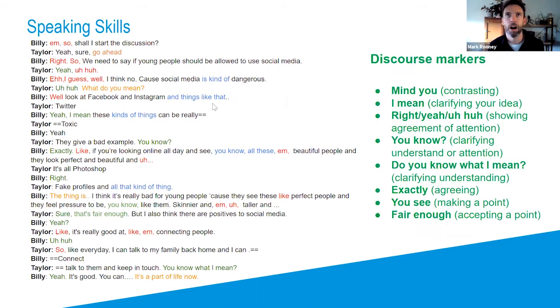Discourse markers are expressions such as mind you, I mean, you know, and they have a function. Those functions can be for contrasting, for clarifying, for agreeing, for stressing a point. Now, the discourse markers we use in discussions are totally different than the discourse markers you use in written texts. For example, we don't say however or nonetheless in spoken English. Very rarely do we use those in a discussion. We would use the ones you see here.